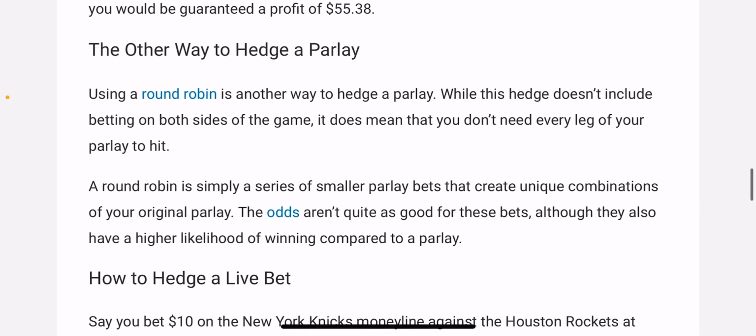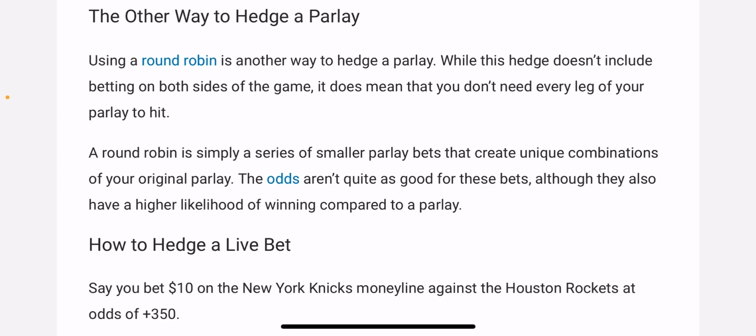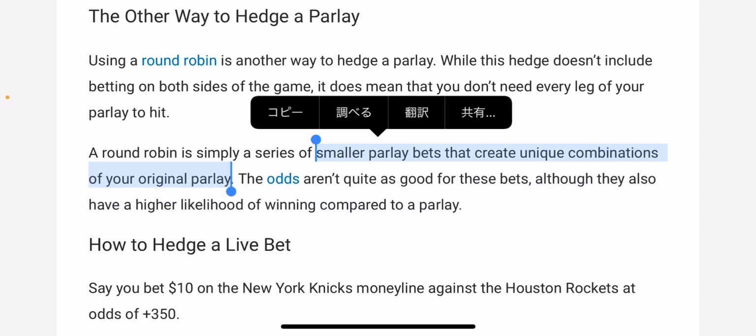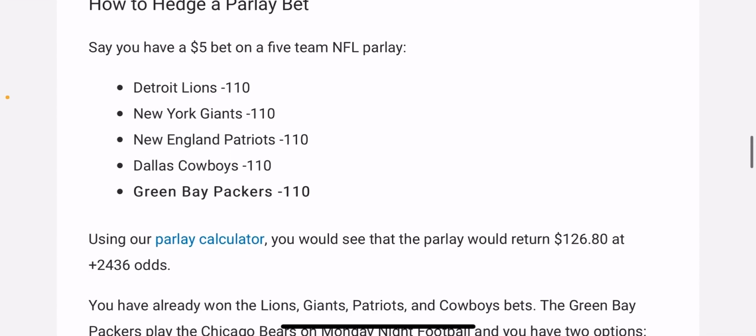So another way to hedge a parlay is a round robin. Now, this is basically just smaller parlay bets that create unique combinations of the original parlay. So in other words, there's different ways.